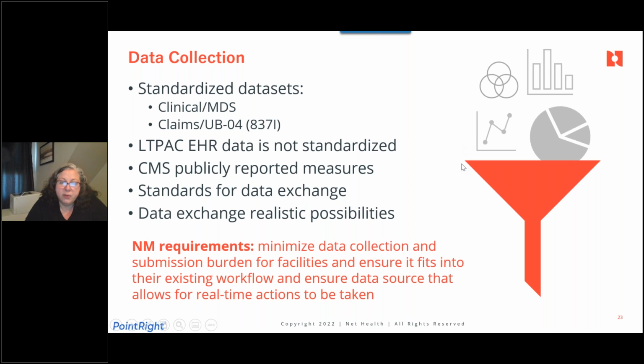In New Mexico, one of the requirements was to minimize the data collection and submission burden on the facilities. The facilities are, of course, as we know, very taxed today, and any additional burden is really going to be a negative for them. So we needed to ensure that that was minimized and that whatever we asked them to do would fit into their existing workflow, and ensuring that the data source would allow for real-time actions to be taken by the facilities, because it was understood that that was essential for driving quality improvement as quickly as possible.